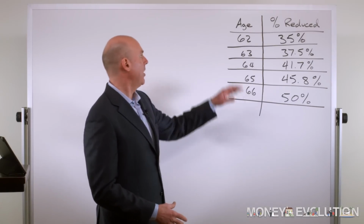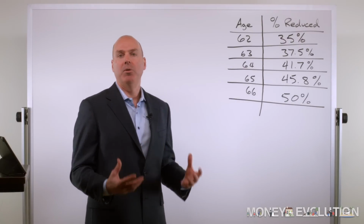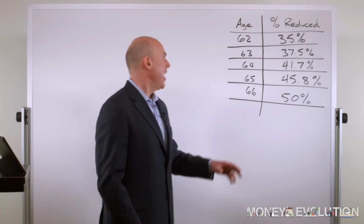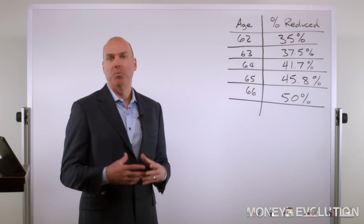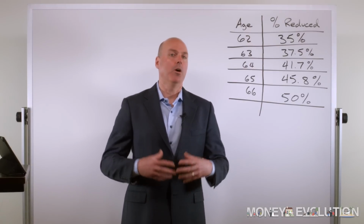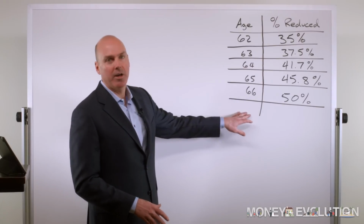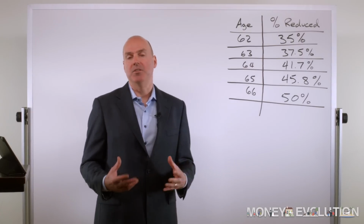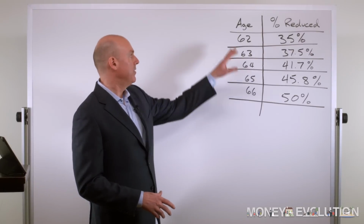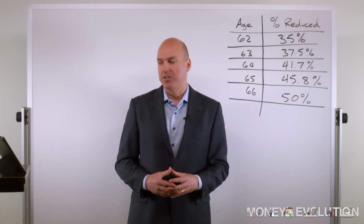For example, you can take spousal benefits as early as age 62, but you're only going to get 35% of your spouse's primary insurance amount. And then that adjusts a little bit upwards every year until it maxes out at full retirement age, where you're eligible for up to 50% of your spouse's primary insurance amount. This, by the way, is for people whose full retirement age is 66. If your full retirement age is 67, these numbers will be a little bit lower.